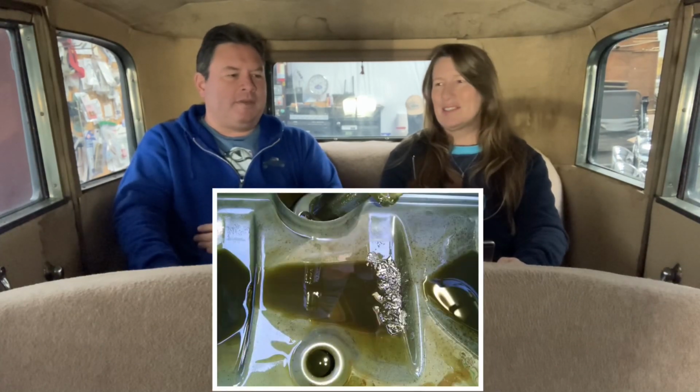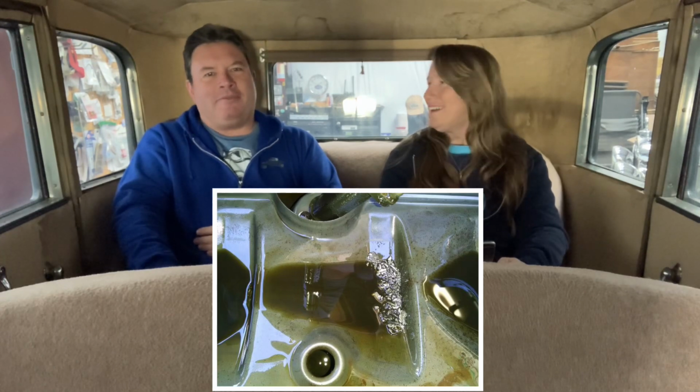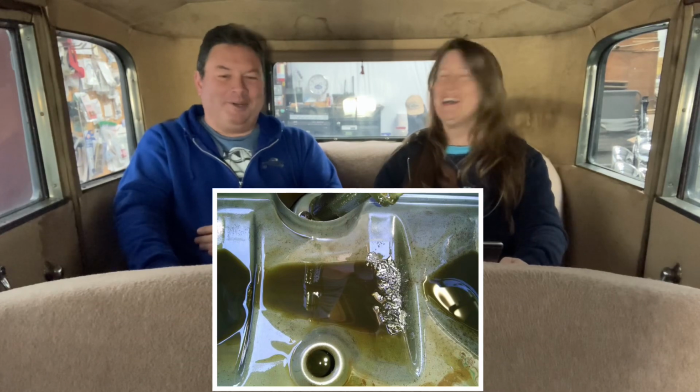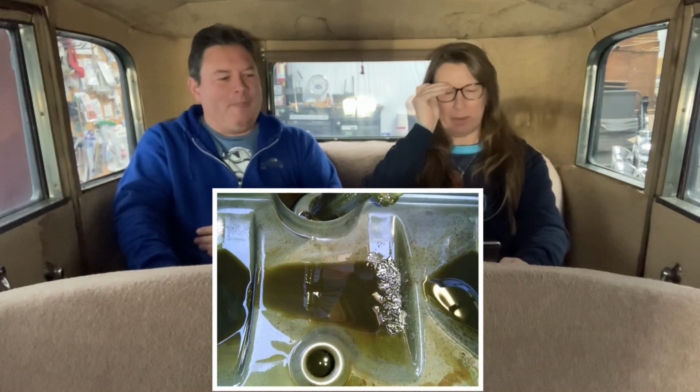Oh, it gives you that sick feeling in your gut. Makes you want to vomit. Yeah, it's terrible. That'll ruin your day. So usually when the Babbitt goes out, you'll know because all of a sudden the engine will start vibrating and making a lot of noise that it didn't make before.